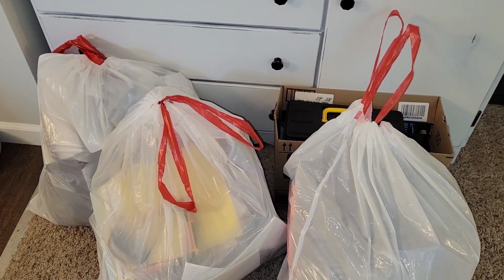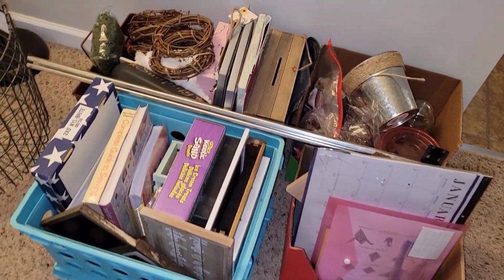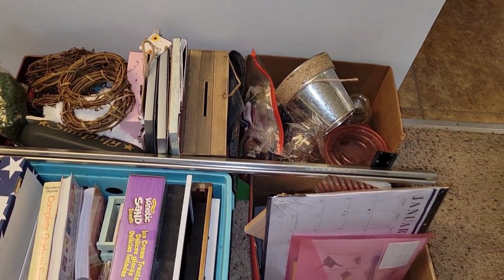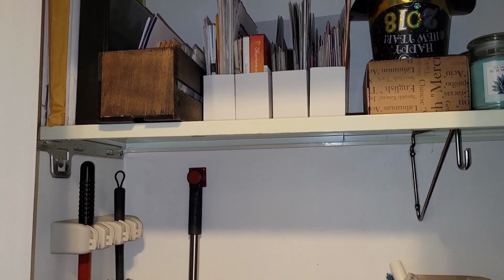Here is all of the trash that came out of this closet, 3 full bags and even a box full of stuff. Insane to think how much was in there, including the 4 containers of stuff that is going to Goodwill. And drumroll please, the final reveal. I absolutely love the way this space turned out.